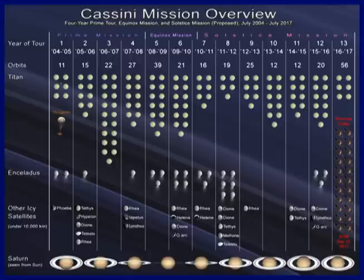So we'll really see the seasonal change happening in the north as the sun illuminates more and more of these large seas. So another 50-some Titan flybys over 7 years. There's a lot to look forward to, and more flybys of Enceladus and pictures of the rings and everything else. So there's a lot to look forward to.